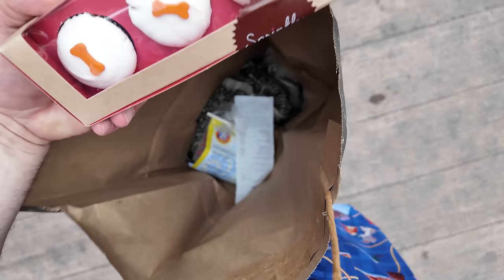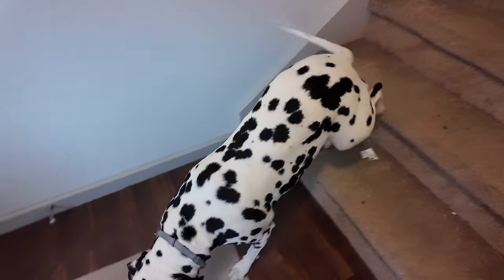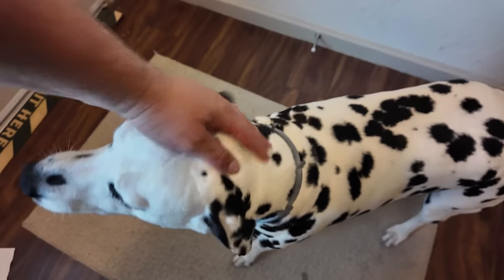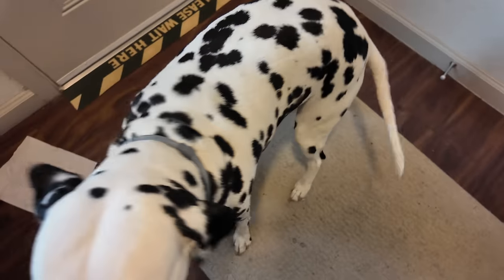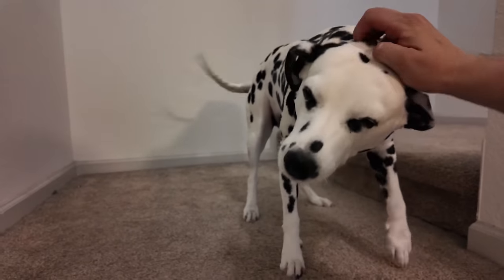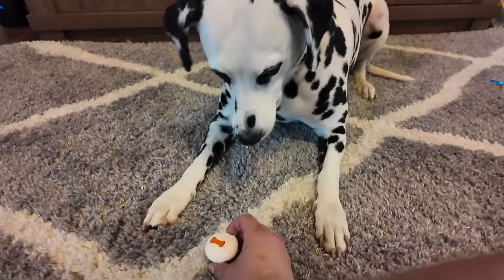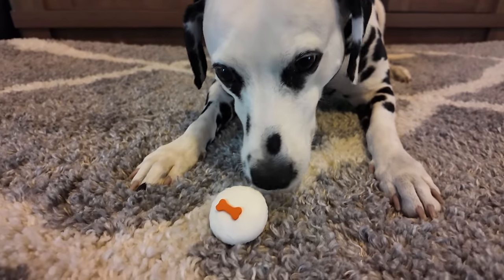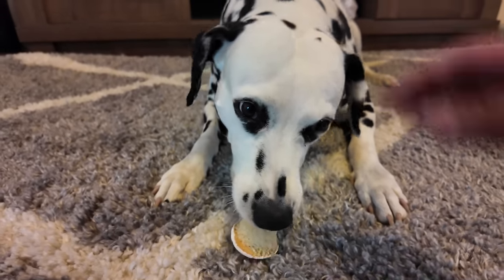I hope they're not damaged. Oh no, they're good. They're holding place. That's a good box. The most beautiful dog on earth, Gracie girl. You want a cupcake? What'd you do today, huh? Oh yeah, who's a good girl? I present to you, Gracie, one cupcake. There you go. Flip it over. She always flips it over and eats the bottom first. What a gentle girl.